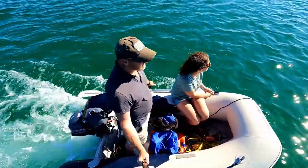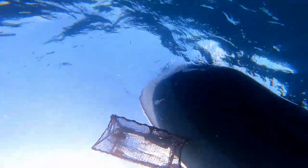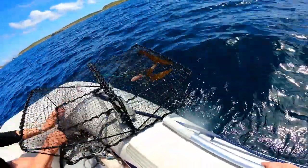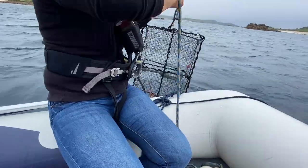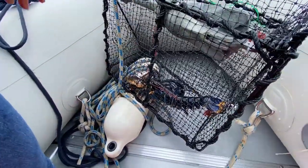So let's get out there and check out the lobster pot. So no luck that day, but we moved the pot and came back the next day. It was an actual lobster and of legal landing size as well. Surf and turf with the lobster we caught ourselves. Doesn't get much better than that, does it?